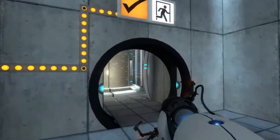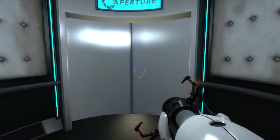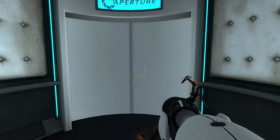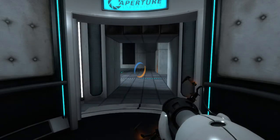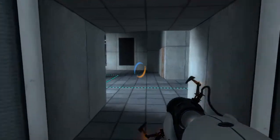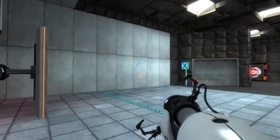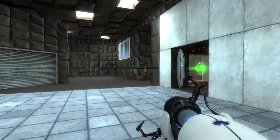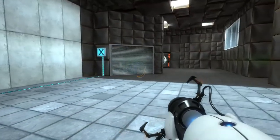Mysterious surprise at 99.9995% activation energy. A million monkeys at a million typewriters might be able to recreate the works of Shakespeare, but it's hard to imagine one monkey solving this final test chamber. The monkey is you, by the way.